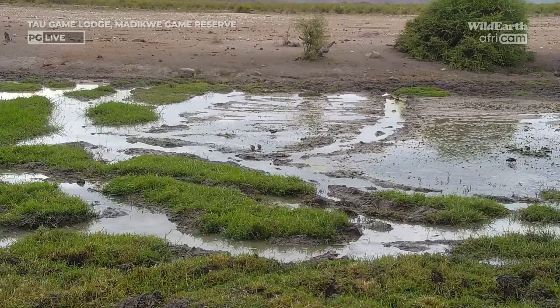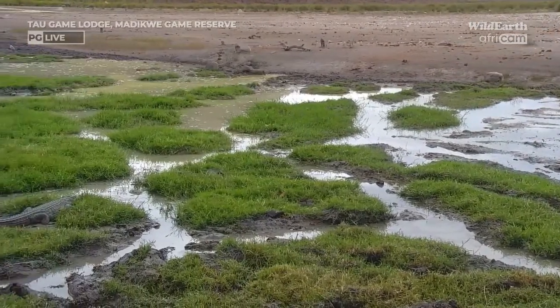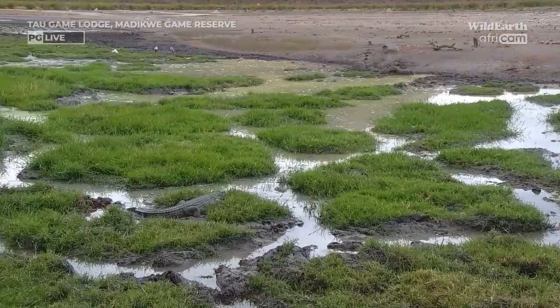You can see kind of these channels that the elephants have created through the mud there as they've waded in to try and access this nice green grass. That's actually pretty beneficial. It'll give things like the fish, things like terrapins, a much easier ability to move through as this pan becomes quite low. And it is very low. I think this is the lowest I've seen it. Could certainly do with a top off.